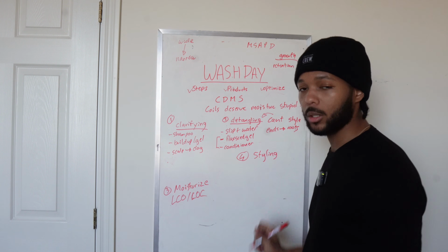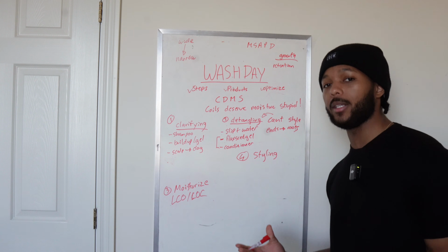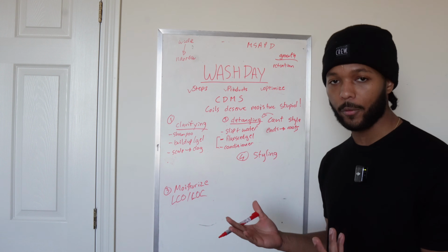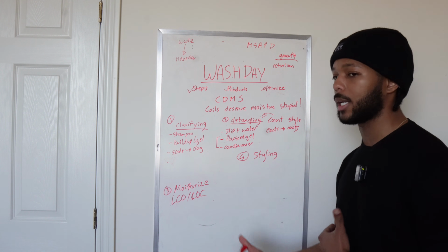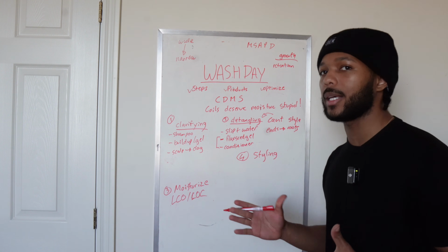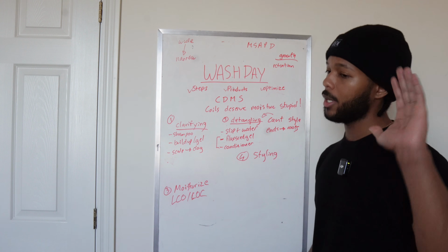Now, this is technically optional. You don't have to do this. I recommend that you do it just to make your life easier, because throughout the week, if you just have your afro out and didn't style it, then you might have to do a little bit more maintenance. It's going to be harder for your hair to get that ideal shape because you go to sleep and flatten it.